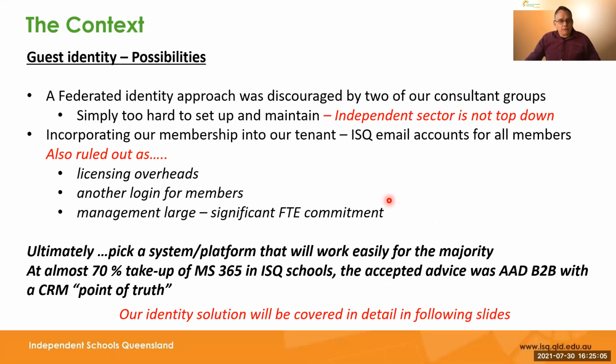We looked at a number of options for how we would do this identity. And we looked at a federated approach, but it was decided, and we were advised, trying to get all our schools to come into a federated thing would just be way too difficult. So we abandoned that idea. We also looked at giving everybody an account within our tenant, but the management of that, the licensing, it's an extra login, all of that stuff, we decided to abandon that.